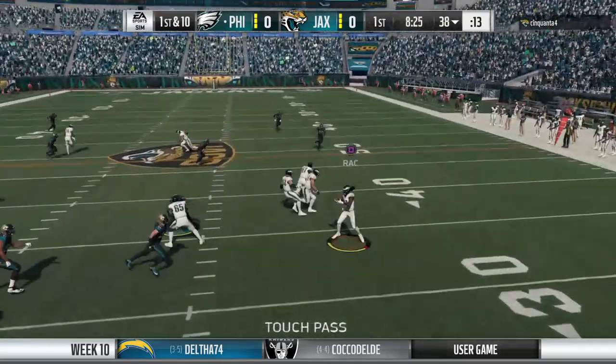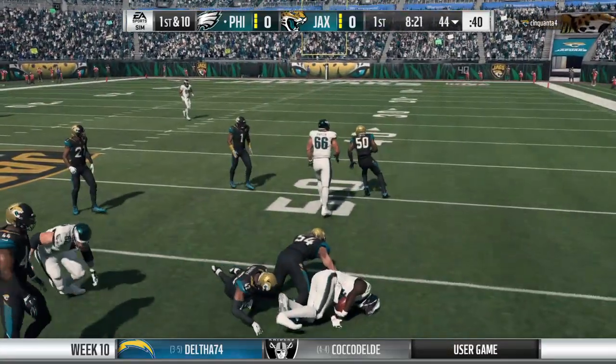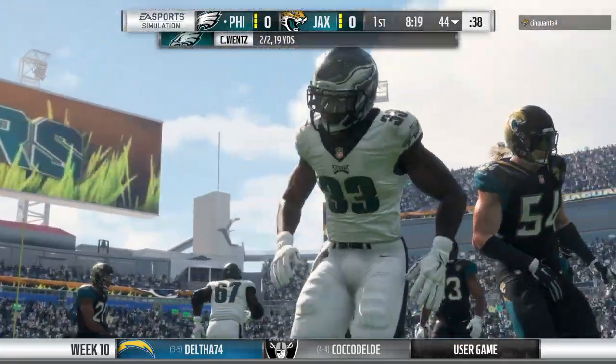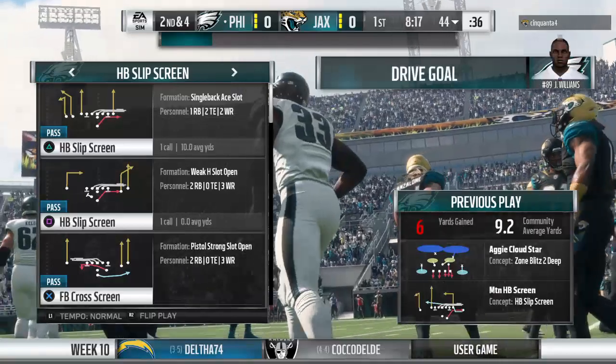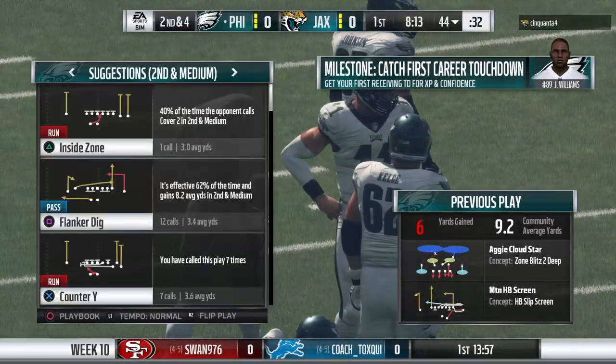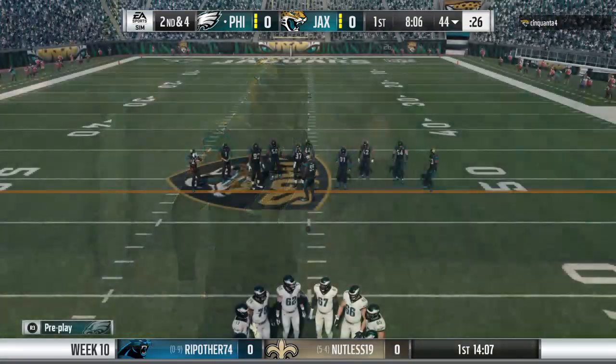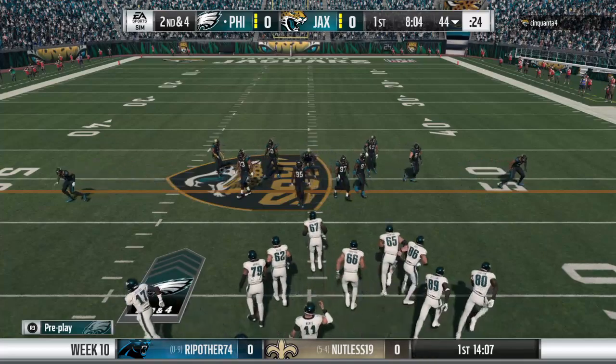First down, Wentz sets up the screen to Gordon. And he'll get up near the 45. They'll spot it at the 44. A nice little screen. They get 6 on first down. For a second there, I thought that might break big. Screen pass, looked like it was coming together. Looked like there was an opening. Still, ended up with a solid gain.